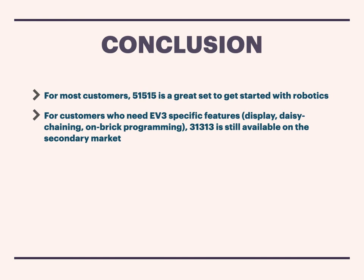Okay, 31313 is still available on the secondary market, or if you prefer to buy something new, you'll be happy to know that the LEGO Education version of the EV3 set, which is set 45544, is still available from LEGO Education. So I hope this has been interesting and informative.